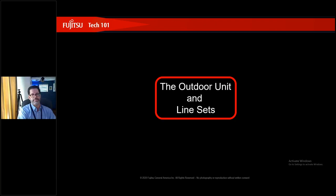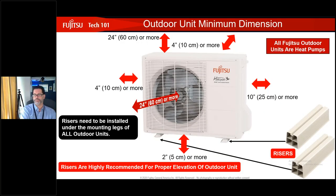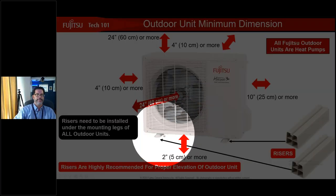Line sets, let's get into a little bit more of that. Clearances, airflow, right? Every model, how many outdoor units do you have lined up next to each other too, can change clearances. For the most part, get them off the ground, get them off a pad. I've seen guys, well, I elevated it. Yeah, you put the riser and then you still put the pad underneath the Fujitsu. So, you know, it's kind of defeating the purpose of drainage. There's very little clearance there at the leg at the bottom of the Fujitsu. Right there, it's less than an inch.